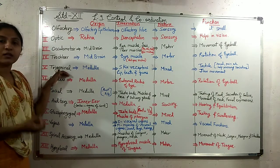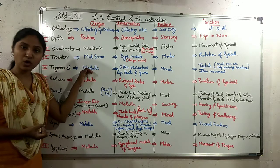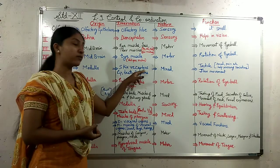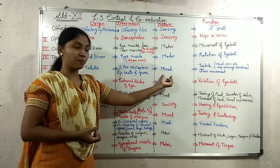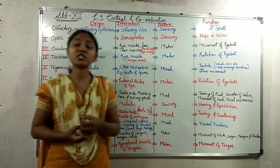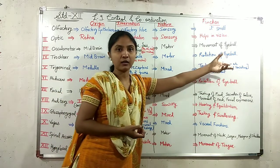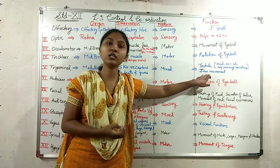The fifth pair of the nerve is the trigeminal nerve. It originates from the medulla region and it goes to the skin receptors, the lip, the teeth and the gums. It is mixed in nature, and the function of these nerves is tactile, meaning it perceives sensations like touch and pain and other sensations, and also it helps in the movement of the jaw.